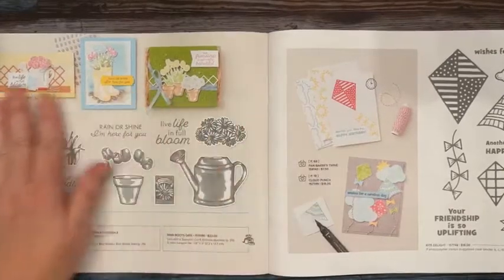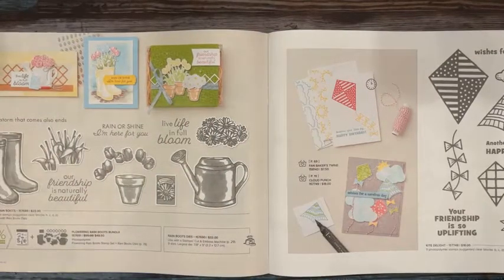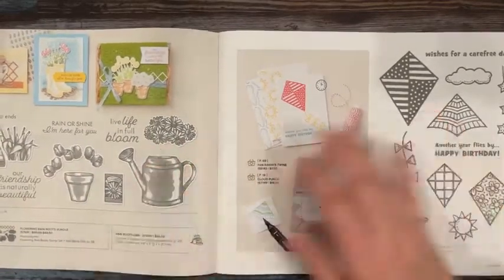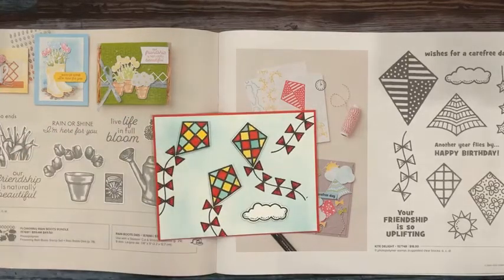I don't have any samples of the rain boots, Flowering Rain Boots, but I think it's really cute and I can't wait to see it. I do have a sample of the kites, which I wanted to show. Kites, here we go, super fun.